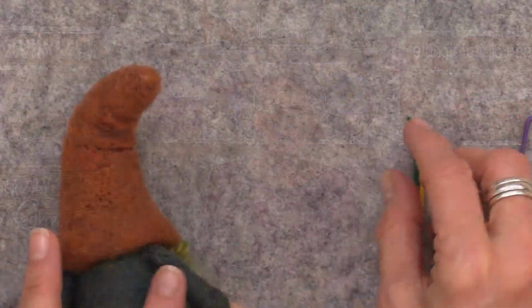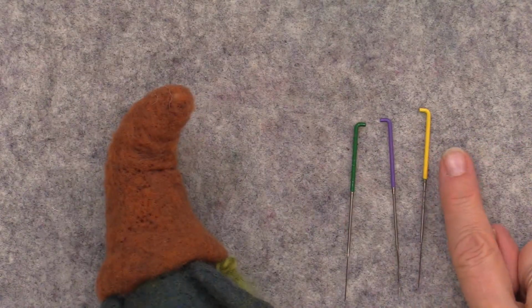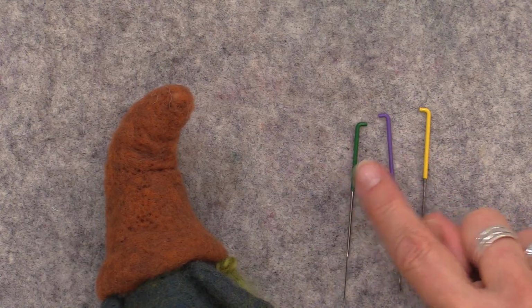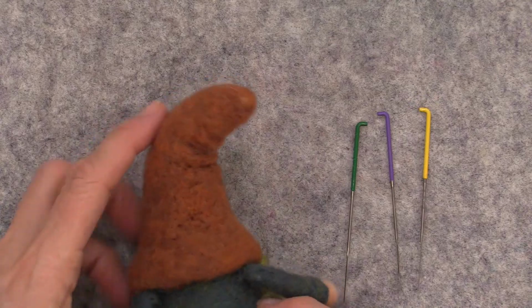What we see is the notches on a coarse needle are bigger. They're going to push more wool, but that also means they're going to leave a bigger hole, and fine needles are going to leave less of a mark. For our fine needles, we have a 40 triangle, a 40 spiral, and a 42 triangle. You see me use this one very often, and I use one of these when I'm still in that finishing stage, but I want to push a little more wool. I want to get it to do a little more of what I want it to do.